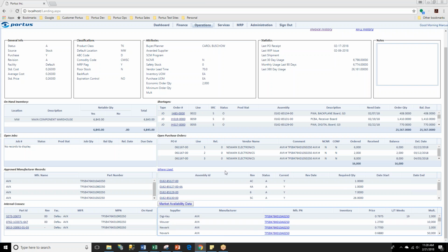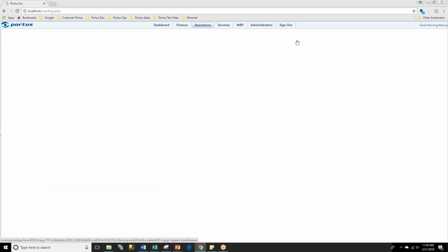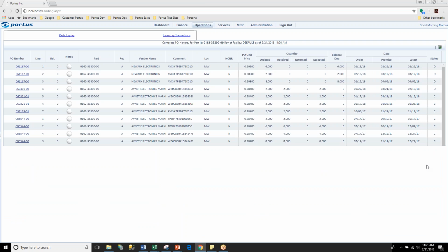From here, I can do further queries like, okay, we're doing a cost analysis. This has a standard cost of 26 cents. I wonder how much I've been paying for it. Well, PO history will take me to a comprehensive PO history of all of the historical POs, and I can see, oh, I've been getting it for less than 26 cents when I've bought it at higher volumes.